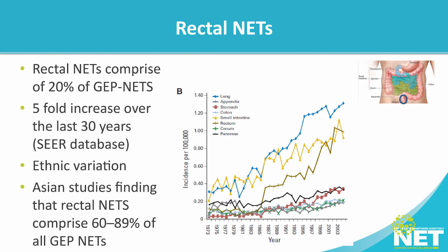Finally, we're moving on towards the rectum. So this is just above the anus. And interestingly, the rectal neuroendocrine tumours actually make up a significant proportion of neuroendocrine tumours in the American data series called the SEER data set. And this graph here shows the increasing incidence of neuroendocrine tumours over the last 30 years.